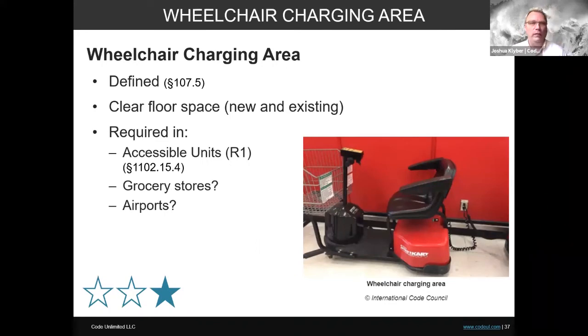Also, they have kind of defined a wheelchair charging area. It does require a clear floor space, the larger one, both in new and existing. And they required it in accessible units, or the R1 or the transient units. So that will be your motels, Airbnbs, undergraduate dorms.